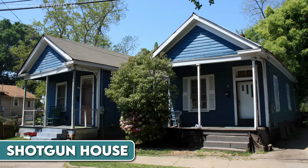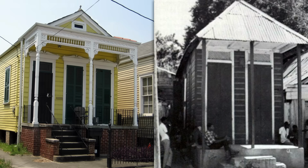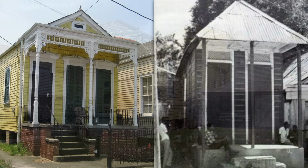The Shotgun House is a narrow, rectangular home style that was especially common in the southern states from the late 19th century through the 1920s. These houses are typically only about 12 feet wide and feature rooms arranged in a straight line, with no hallways, so that a person could theoretically fire a shotgun through the front door and have the blast exit cleanly out the back. The design likely originated in New Orleans, influenced by Haitian and West African architecture from the early 1800s.